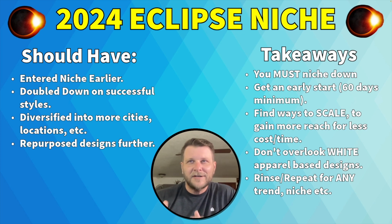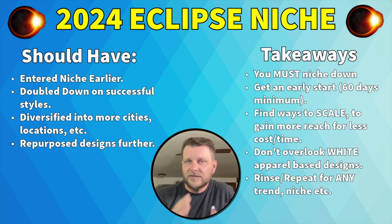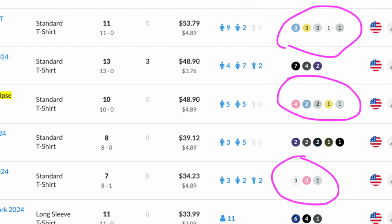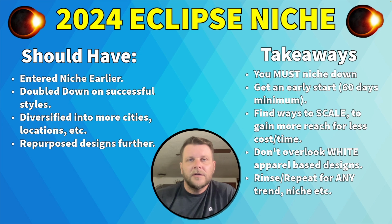And the last thing I have on here is don't overlook white apparel-based designs. Primarily designed for dark apparel shirts, black, navy, heather gray, and so do most people in print on demand. But in this case, I repurposed a lot of those and changed the color patterns so that they would pop and show on a white shirt. And I had some great success. Don't overlook that. If you have the slots, that's one easy way to kind of double your visibility.